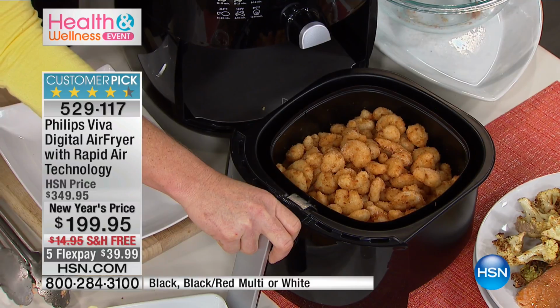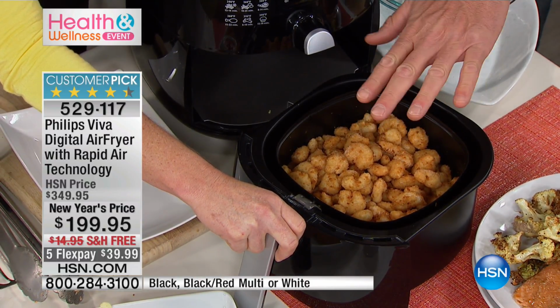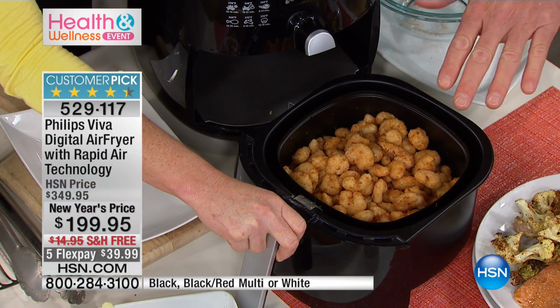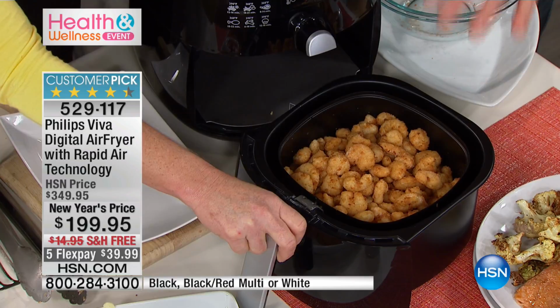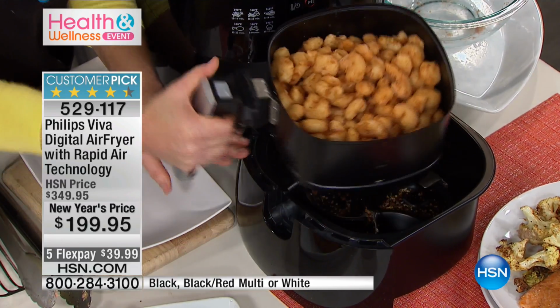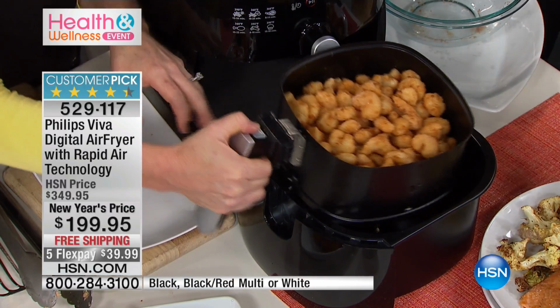You want to put a little olive oil on it, but you don't have to cook them in it. It's amazing. I want you to point out something to everybody too. If I was going to do that in a traditional oven, I'd have to heat up a whole giant oven. That's going to use up so much more energy than this machine. Plus, it's like 2 trays worth. I have a ton of capacity here. I have got popcorn shrimp for a crowd.